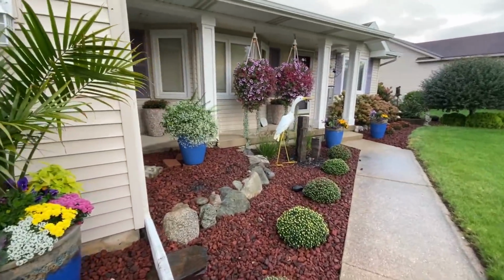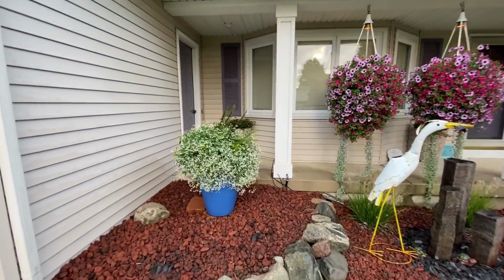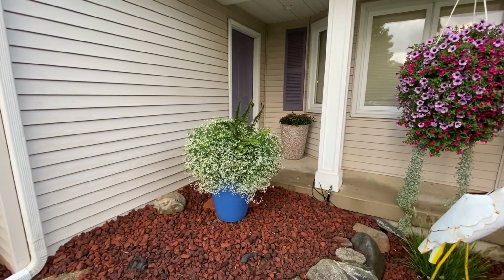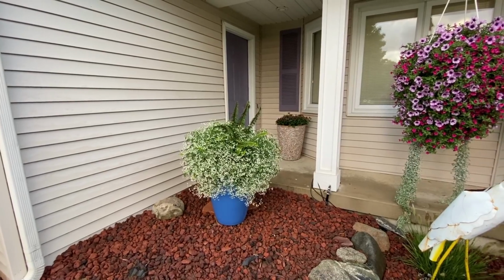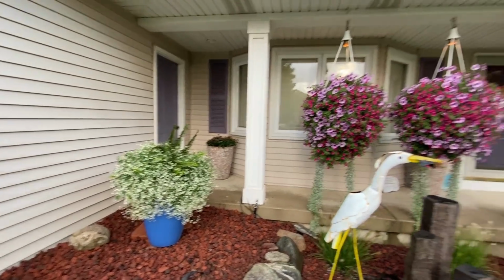So we did leave this aqua pot here with the Diamond Mountain and the fern in it. That's still looking pretty nice, and as long as it continues to look nice, we're going to leave that because I don't know, it adds a different look besides mums everywhere. So we're going to leave that one.